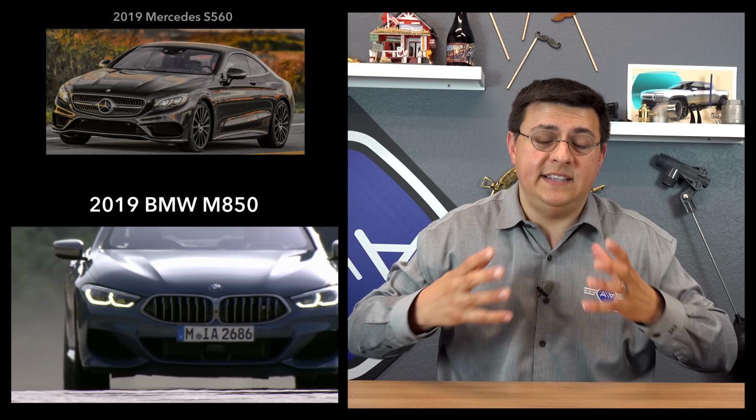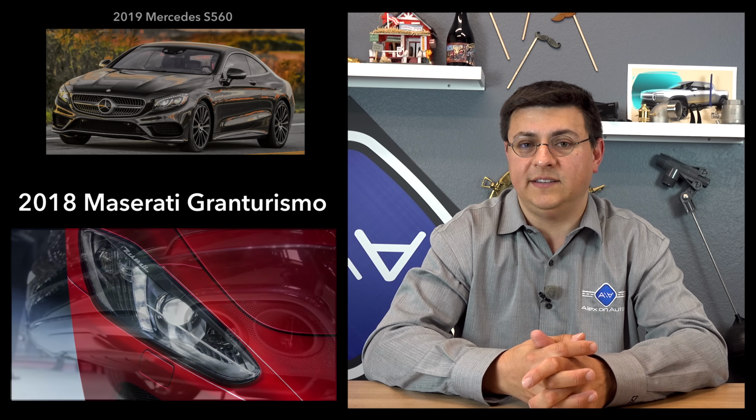Probably the only model in the luxury segment that is in the same sort of price tag right here is the Maserati GranTurismo. It starts a little bit higher at $134,000, but doesn't continue as high as the S-Class. It only goes on up to about $170,000 or so. The overall character of the vehicle is still not the same thing, however. The Maserati is trying to be a sportier vehicle, and it's also trying to be the Italian alternative to something like the Bentley Continental in some ways.